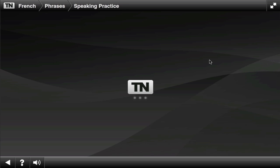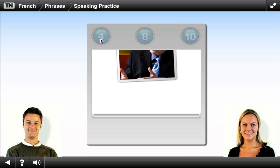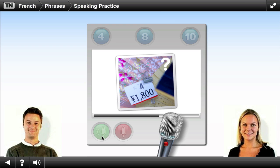So now we've heard some French and we're getting used to the sounds. We can also have a go at speaking the language. I'm going to hit 4 here to record 4 phrases. Now we've got a choice of green or red button. Green will let us hear the French first. Red, we've got to record the right answer with no clues. So let's try the easy version. Combien ça coûte?